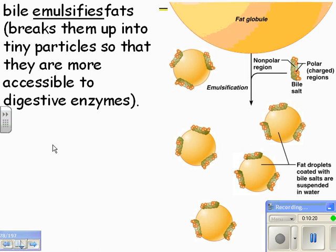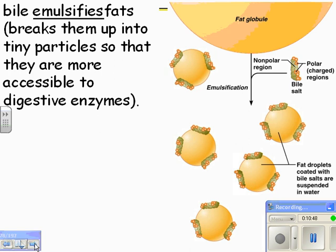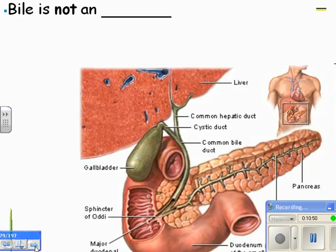So bile actually is not an enzyme. Here's a fat droplet, and the enzymes can get at all the outer parts. But if you took that and cut it in half, now the enzymes could get to all those same places it could get to before, but the enzymes can get in there too. And if you cut it in half again and again and again, you have much more places for the digestive enzymes to work. So that's all bile does. So bile is not an enzyme because it doesn't actually break anything down chemically, it just physically breaks stuff apart.